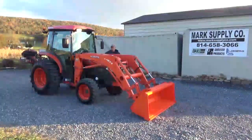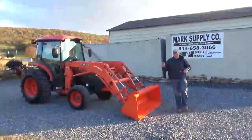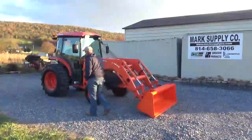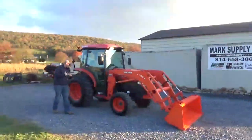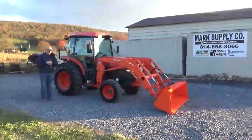Guys, we hope you've enjoyed our video on our L4740. Keep in mind, this is pre-emissions, no particulate filter, no urea, none of that garbage. So this is a pre-emissions tractor. Stuff like this is sought after. I try to buy this kind of stuff for myself, and unfortunately, it's getting harder to come by.